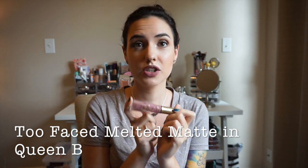Love it. Delicious. Another thing from Too Faced, I have a couple of lip products. I'm probably always gonna have a lot of lip products, so just gonna have to get used to that, sorry. Another thing from Too Faced is this Melted Matte. This is in the shade Queen Bee.